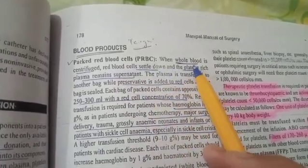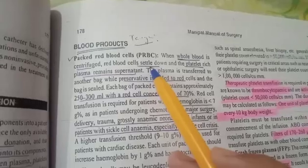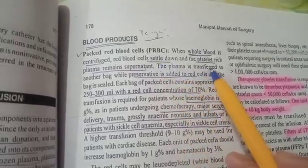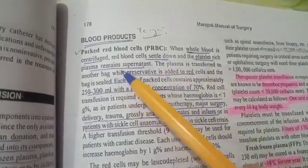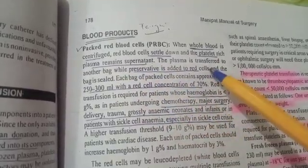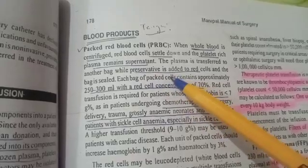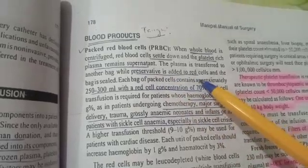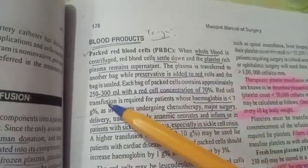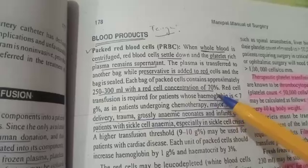When the whole blood is centrifuged, the RBCs settle down and the platelet plasma remains as supernatant, meaning it comes upward. This plasma is transferred to another bag, and preservative is added to the red cells. Each bag consists of 250-300 ml with a red cell concentration of 70%.